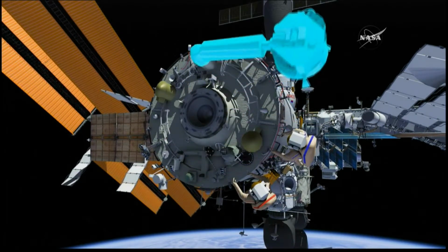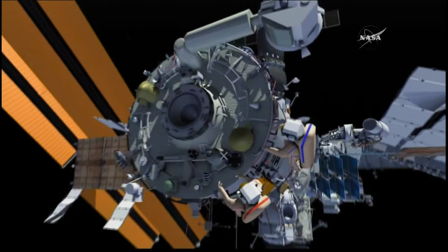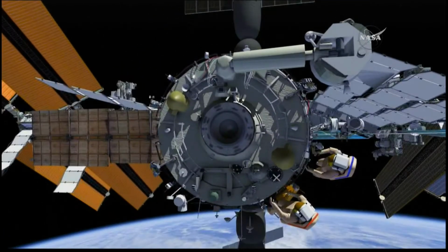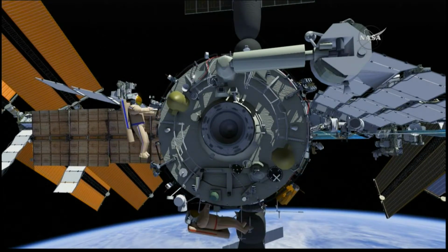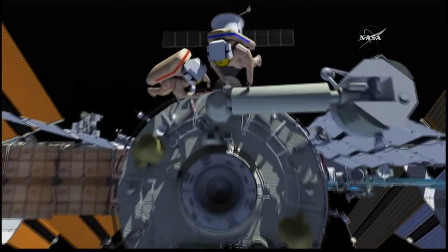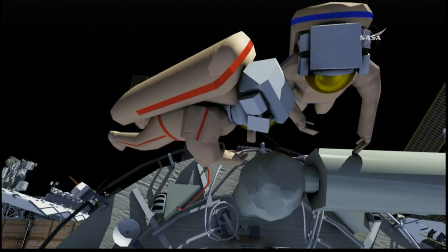And again, you can see in this animation the commanding from the Russian flight control team that would once again deploy the Lira high-gain antenna to its operational position. You can see that circular port at the very aft end of the service module. That's the docking port to which visiting Russian vehicles link up to.